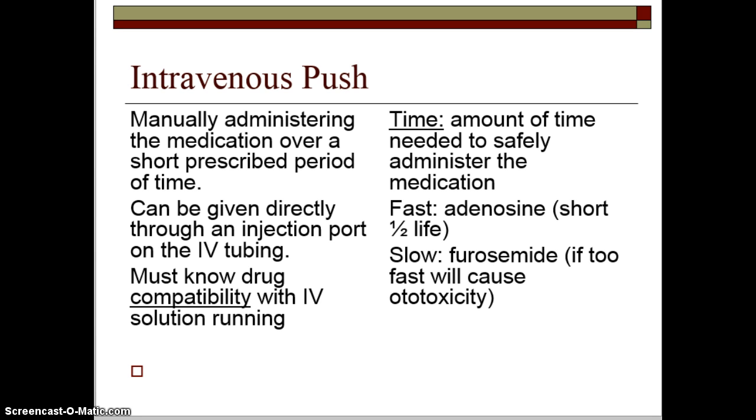Your IV push is given over a specific amount of time, and that's where you're going to have to use your drug book to look that up to see how fast you can give it. Some need to be given very, very quickly. Adenosine is one. It has a half-life of about 45 seconds, and so you give adenosine as quickly as you can so that by the time it reaches the heart where we want it to work, it still has some half-life in it. IV furosemide or Lasix is given over 2 to 5 minutes, because if you would get confused and give it too quickly, it can cause 8th cranial nerve damage and loss of hearing and ototoxicity.